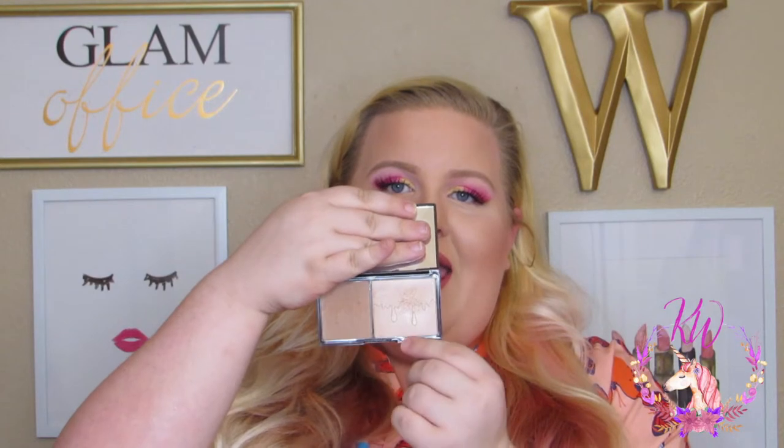So recently I had a Makeup Revolution order come in, and in my Makeup Revolution order, I got this I Heart Revolution Bronze and Glow Palette, which comes with a bronzer and a highlighting shade. This bronzer is really good too. I forgot to mention this, but this highlighter is like a nice champagne gold color, and it is stunning.